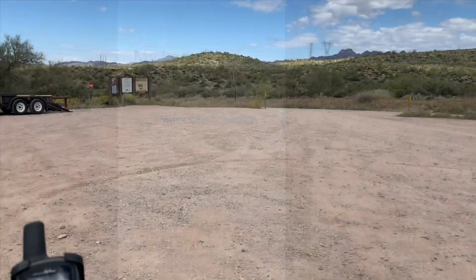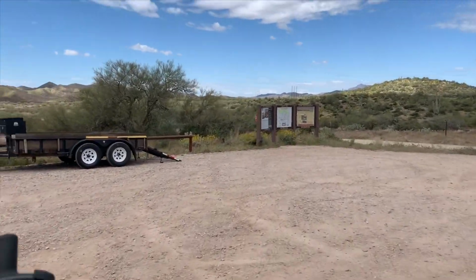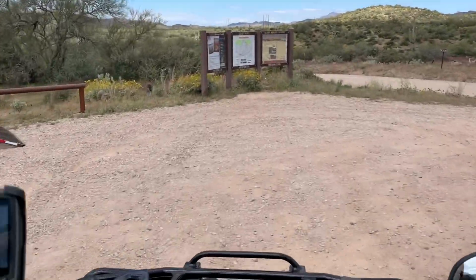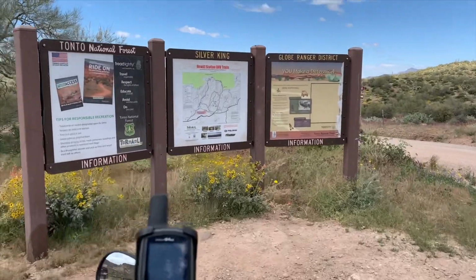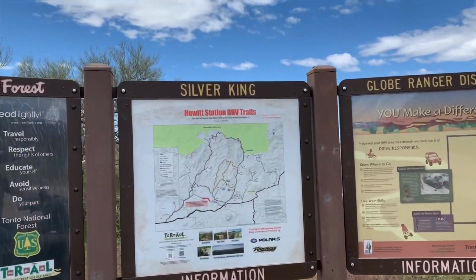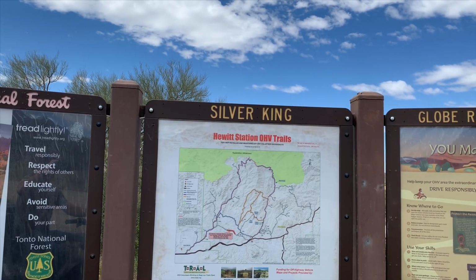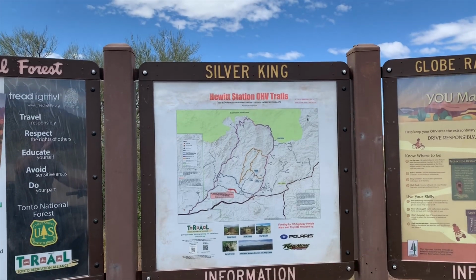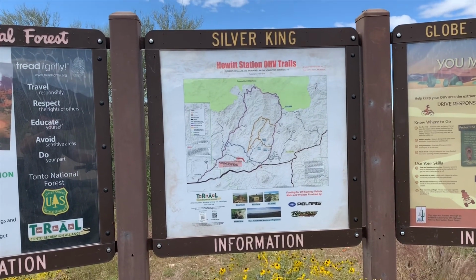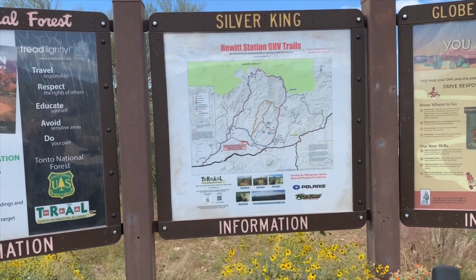All right, everybody, here we are getting ready to go now. Pretty windy out today, so I'm hoping that doesn't mess with the mic, but it might. Now, so you guys know, this is the Hewitt Station trail again. You guys know I've been there before, when we went and looked at the elephant. So this is the same thing, but we're going on a whole different track to get there. So I just want to make sure I show you guys that.